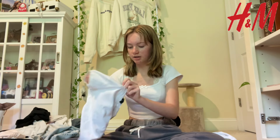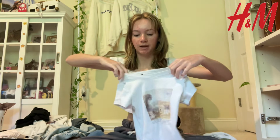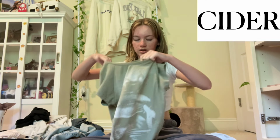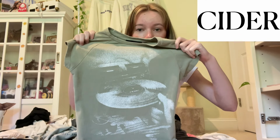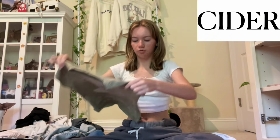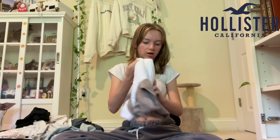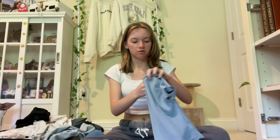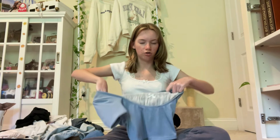Next, this one I think is from H&M. It has a painting on it. Also just casual wear. Next, I have this cool shirt that I got from Cider. It's like a little record player thingamajiggy. From Hollister, I just got this basic white and brown tank with brown accents on it. It's simple but cute. This one's also a little nicer, but at the same time really cute. I don't know where I got this from because I cut off the tag, and I don't know why I cut off the tag, but I did that.